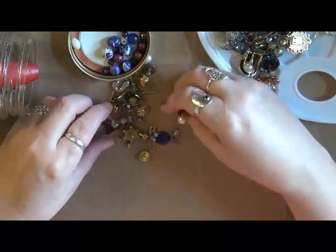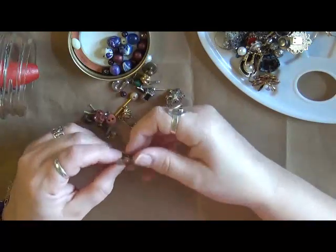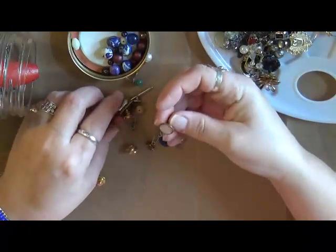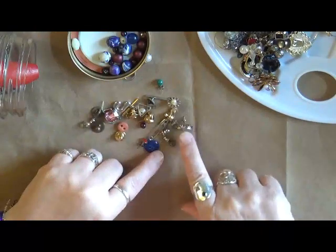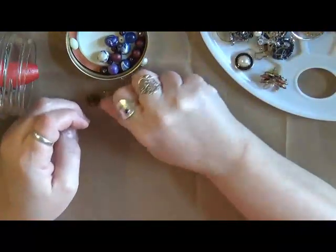And what I'll do is I will most likely take all this stuff home and dump it in a thing of bleach water, just because that's what I prefer to do. And then I'll use it in my art. All right, so there's all little goodies, more gems. Little snowflake. So those are really cool.